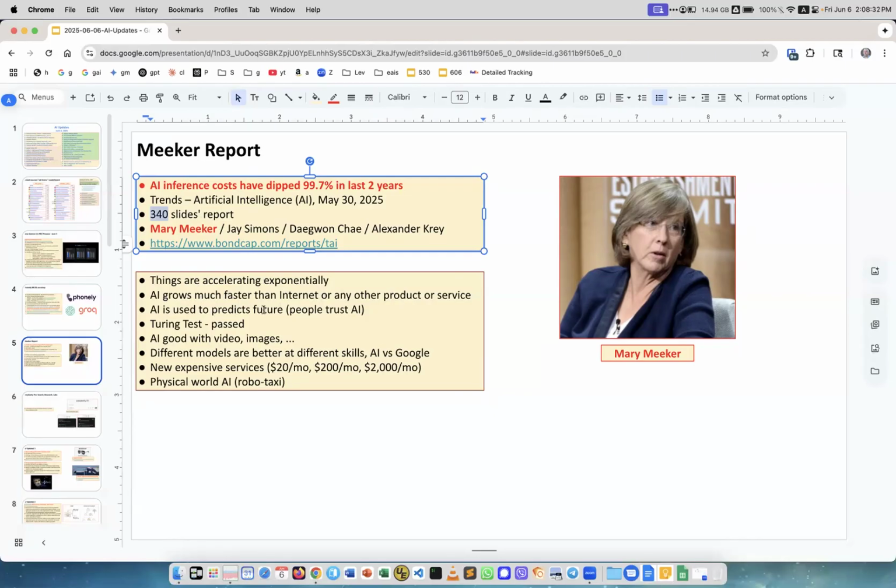AI is used to predict even the future, so people trust AI. And the Turing test is passed. It's all already done. So now there are more complex tests. AI is very good with video, images, sound, and so on. Different models are better at different skills. And they were comparing AI versus Google, when you use what.